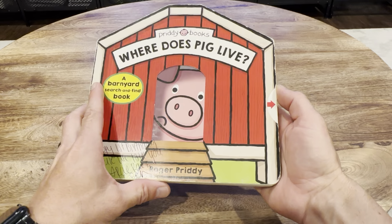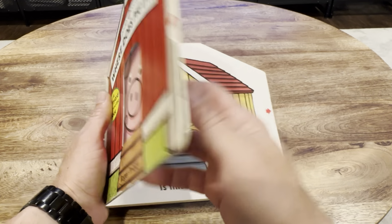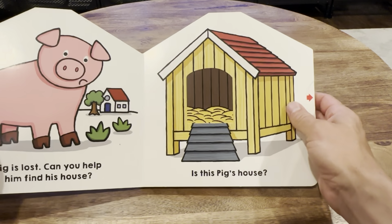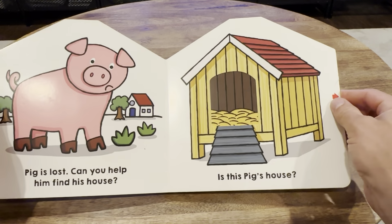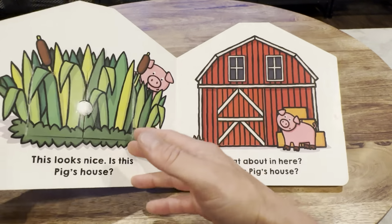Where does Pig live? So if you can't already tell, this book is worn out. The edges and stuff, like we have used this book and read this book so many times, and it's taken the beating, you know, bent pages and stuff, and my girls love it. They love the peekaboo action of the pullouts.